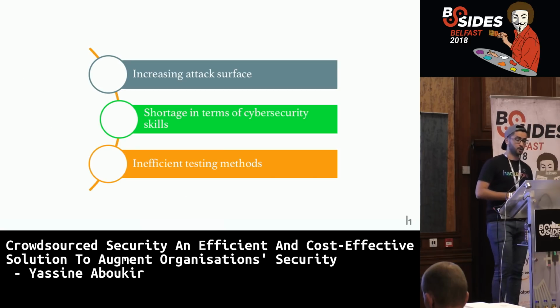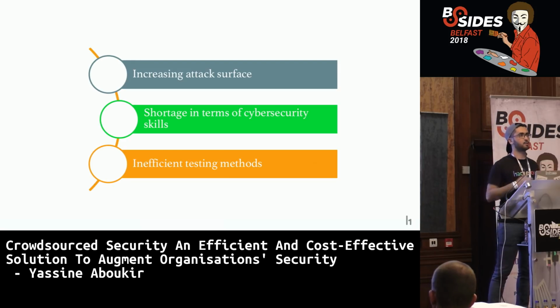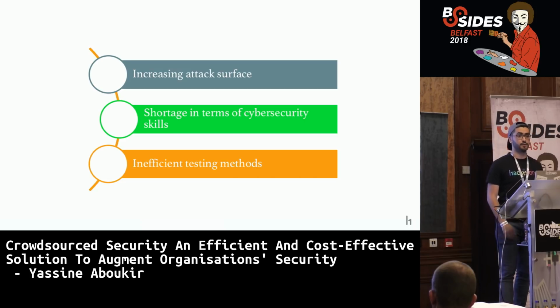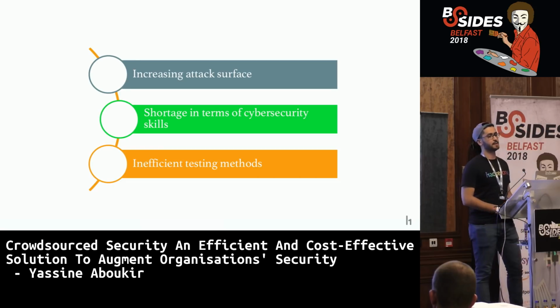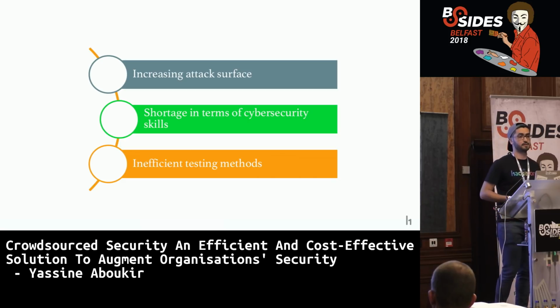One of them is the increasing attack surface. You might have done your risk assessment, your threat modeling, but there are always some assets, some things you don't even know that you own. But only hackers with their good reconnaissance would uncover it. And there are always new vulnerabilities, new hacking techniques you don't even know about. So on a daily basis, there is an increase in attack surface. And you have a shortage in terms of cybersecurity skills. You have your own developers, application engineers, but they lack basic security knowledge. They know how to build and develop, but they're careless about security.